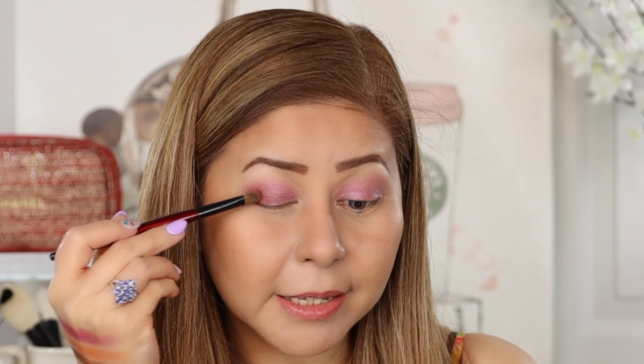Okay, didn't give too much depth, but remember you guys, this is a pastel inspired palette, so I'm not mad about it. I'm glad they put the shades so you can intensify your look if you're not really a fan of pastel colors. I like that. I'll just do the same with the other eye. That is another good color payoff. Now I will use it as a liner on my lower lash line.